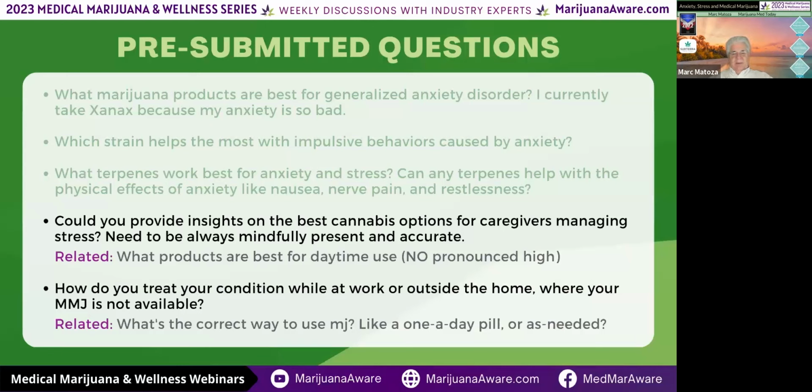And I think the key to this one is, I'm going to have you talk about the cannabis options, but before we get to that, you really need to find what your therapeutic dosing level is. Where is your sweet spot for cannabis? Because once you understand that, then you can fine-tune the terpenes and the routes of administration that are best for you. Manny, your thoughts? As a caregiver, you don't want to be high, but you want to be able to get the relief you need. Again, I think it's also a dosing question, not just a cannabis product question.